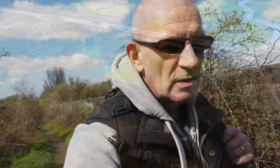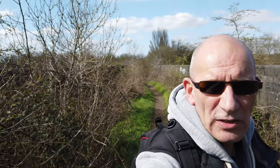To the end of the walk now. I mean, if you look around where I am, either side, you wouldn't actually think I was on a viaduct, would you? It's amazing how nature soon reclaims that land. It really does.